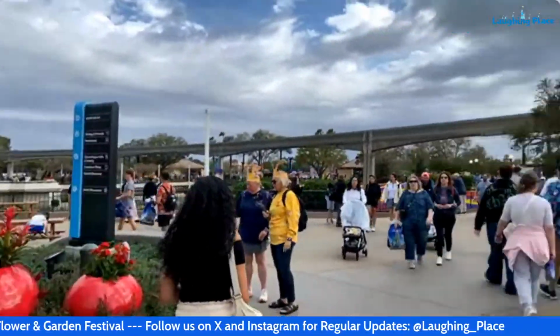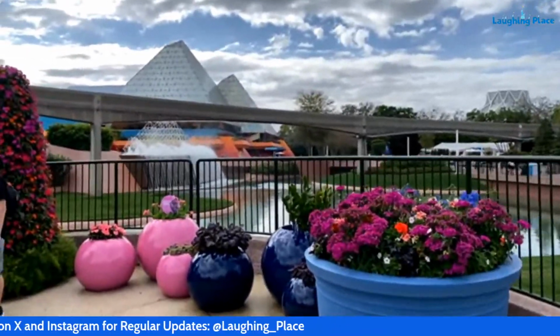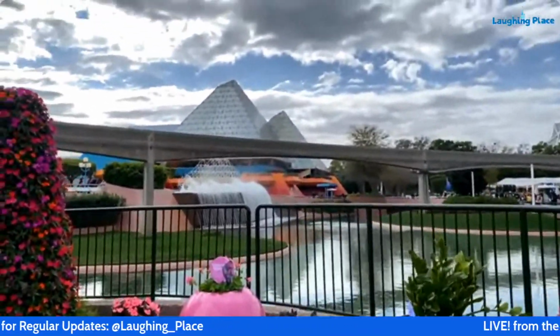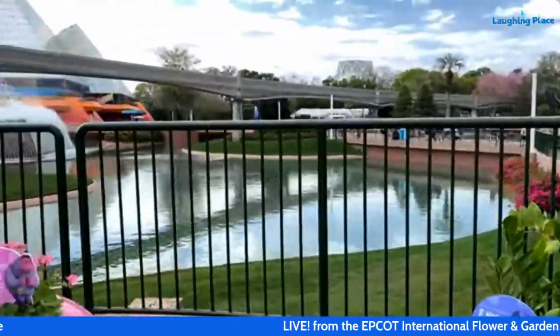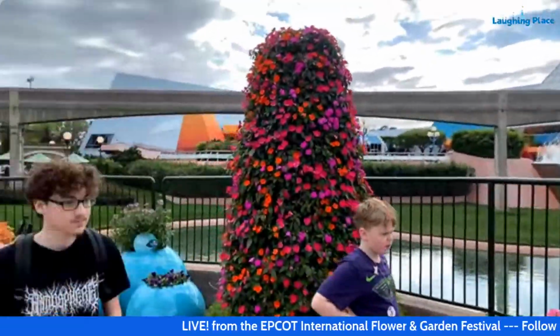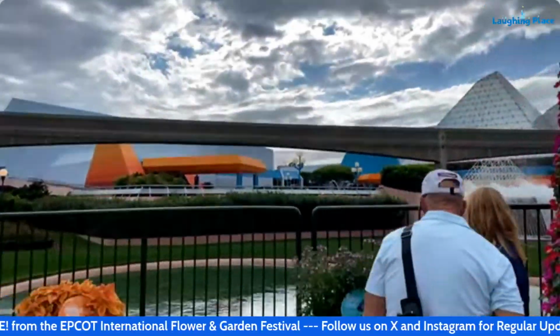And then the new emotions from Inside Out 2 are across the way with this beautiful backdrop of the Imagination Pavilion. So we've got... Which opened on this day in 1983. Yes. Well, maybe I'll have to ride that as its birthday.